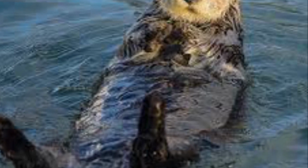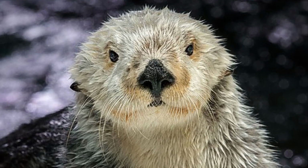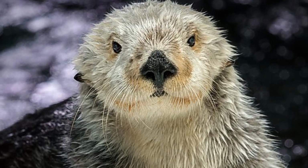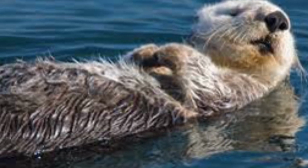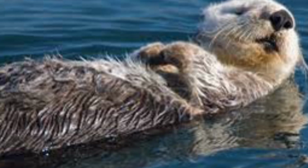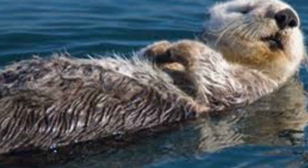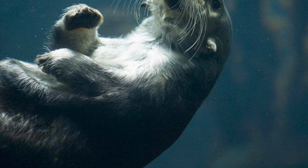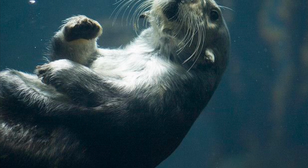Unlike whales and dolphins, sea otters don't have blubber to keep them warm, but instead rely on their thick fur coats to keep them warm. In fact, the sea otter has the thickest fur coat of any mammal. And their fur has a thick undercoat that traps air close to the body, aiding their buoyancy as well as keeping them warm.